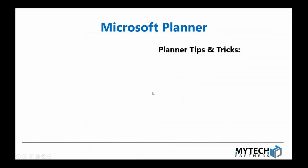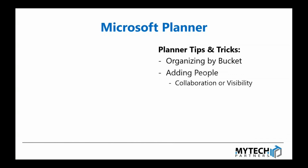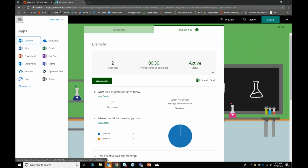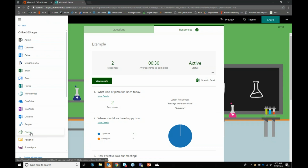All right, our next tool is Microsoft Planner. A couple of different things you can do here. You can organize your work by different buckets. You can add people across your organization, whether they're collaborating on the project with you or you just need them to have visibility. You can create tasks, assign specific dates, and make checklists, and then you can sync those tasks with a calendar. So going back to Office 365 and opening up the waffle, Planner is down near the bottom. Go ahead and get that launched.